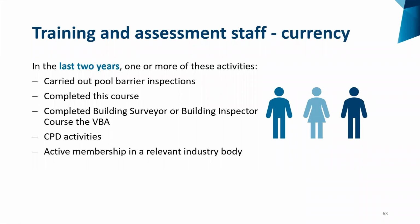In terms of currency, we want to know that in the last 2 years, one or more of these activities apply: they've carried out pool barrier inspections, they've completed a building surveyor or building inspector course that the VBA approves, they've carried out CPD activities in this space, so continuous professional development activities, or they have an active membership in a relevant industry body. We will count any of those things as being relevant for the last 2 years. And we chose the last 2 years because it lines up with the CPC training package.